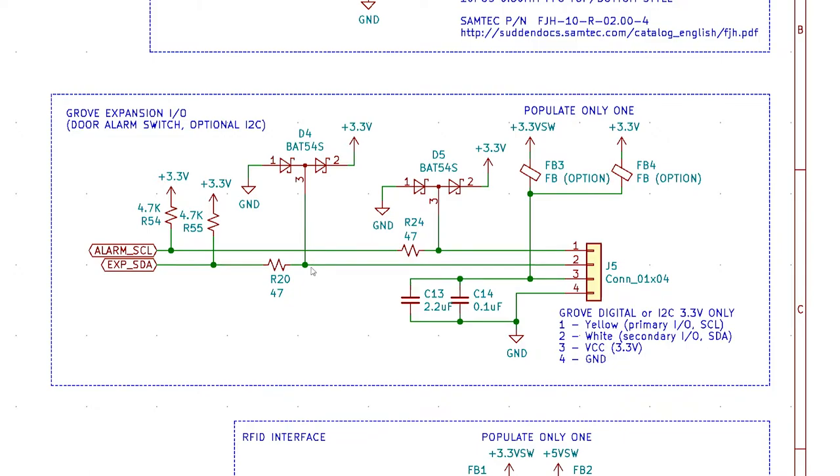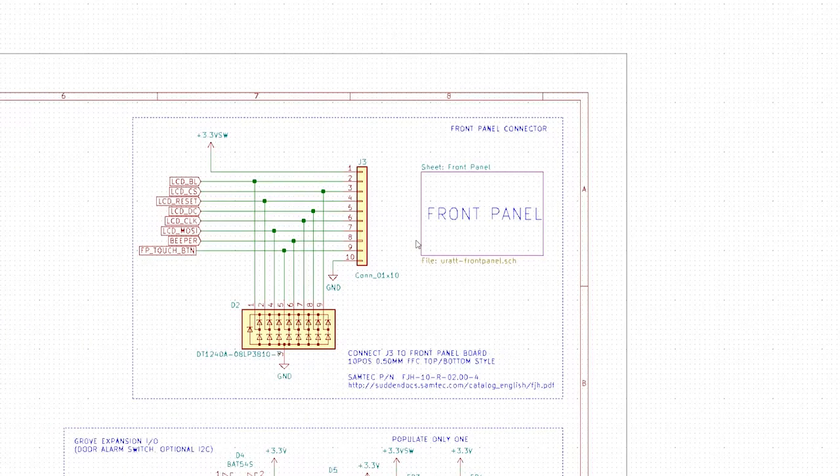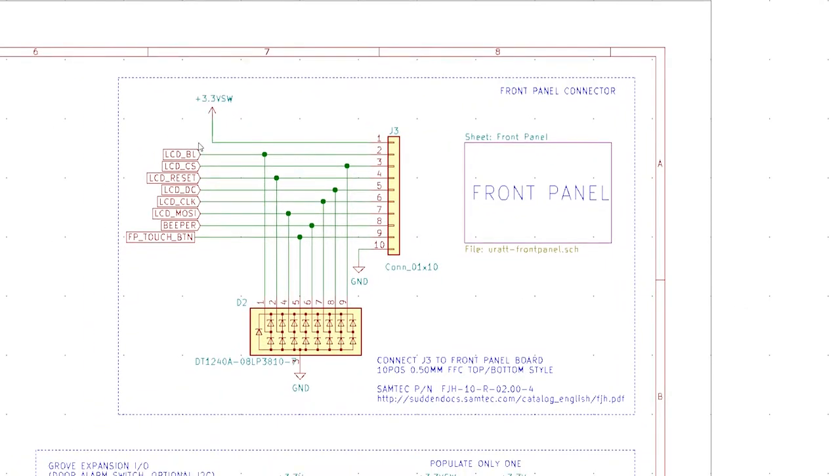Up here, we've got the front panel section. This is actually the interface to the front panel. All it is is a bunch of IOs. It's all the LCD pins, the beeper, and the button that's on the front panel. And then there's just ground and power. This is just for ESD protection. And then the front panel itself is off on another sheet.